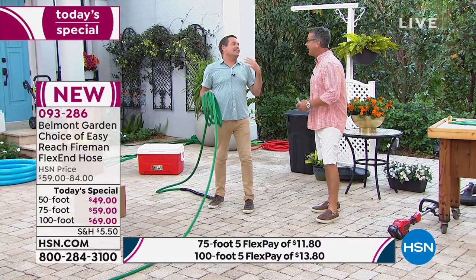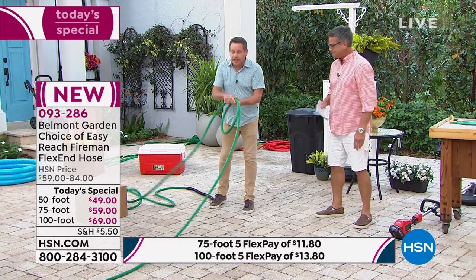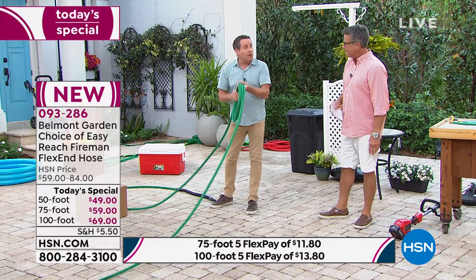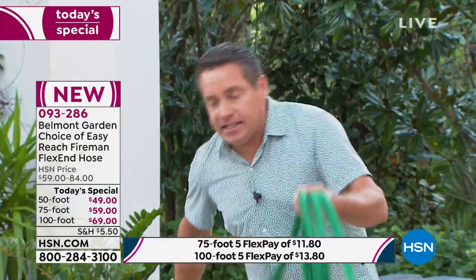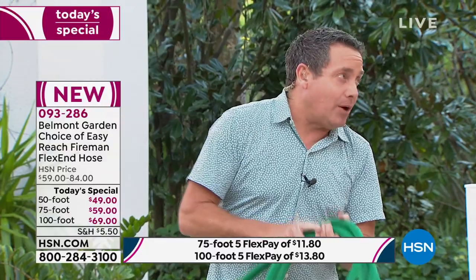And the key is you want something that's easy. You don't want to go out and fight in the garden. Exactly. You want to make sure it's easy. So that's what we did with the fireman hose here. The key is we want to make sure it's easy to coil, easy to wind up, easy to get around your yard. The key is we just want to make sure it's easy no matter what you do.